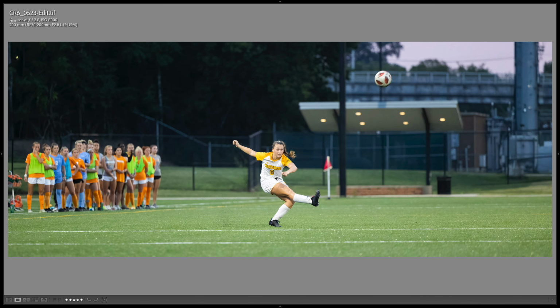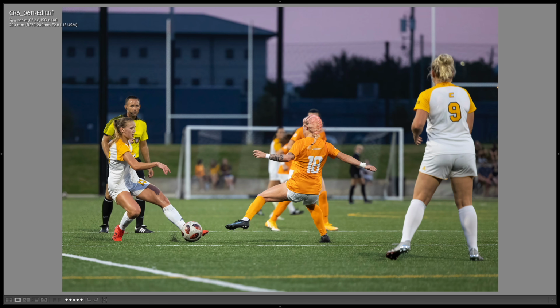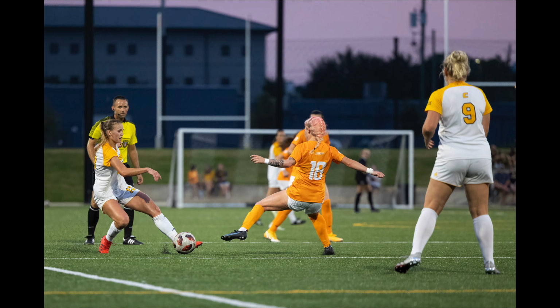Number 6 kicking the ball towards the goal. You see the entire Tennessee bench is standing up over here and watching. And where does that ball go? Well, it goes right into the hands of the Tennessee keeper. And here is one final shot. So there's all the shots that I ended up sharing from the UTC versus UT soccer match.